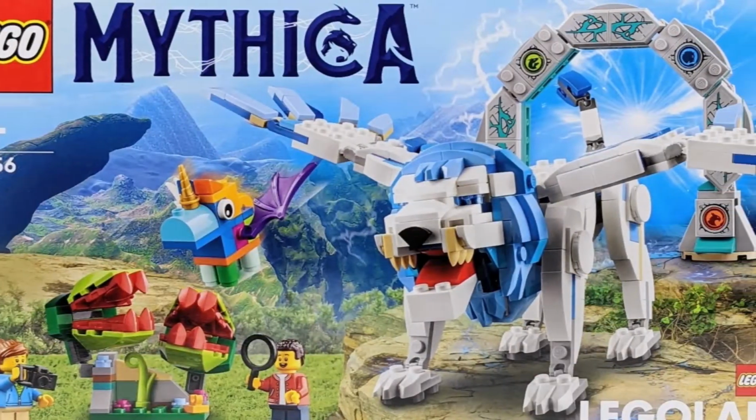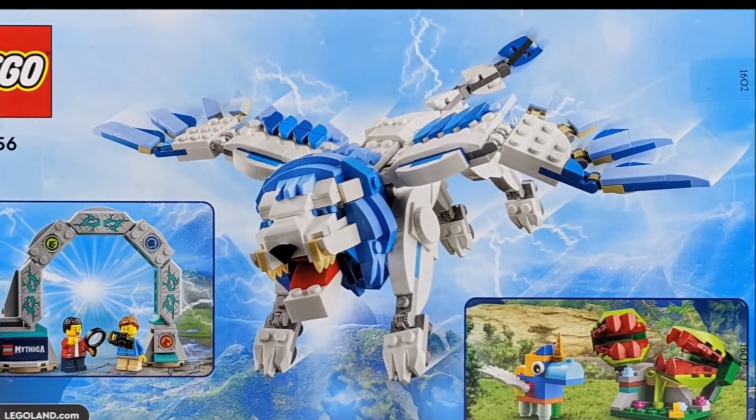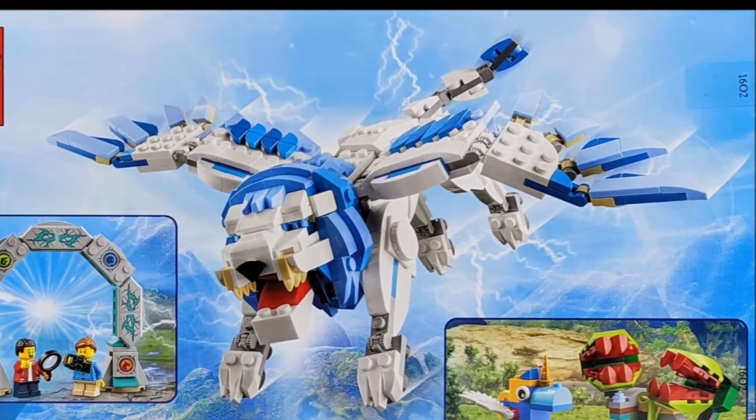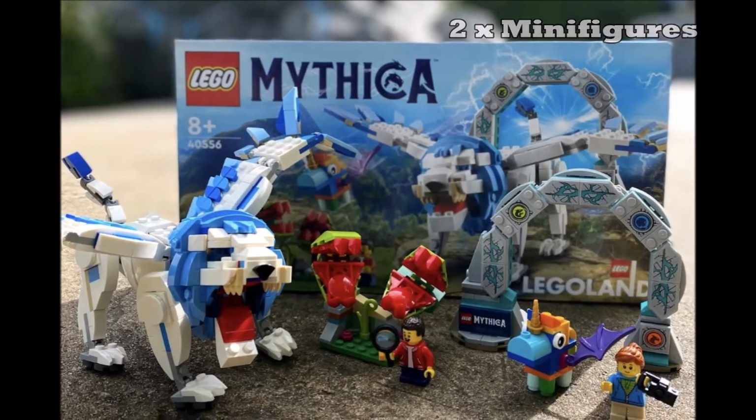set you're looking for. As we've seen from previous years, Legolands across the world do get exclusive sets. This year we're going to see a new set for them, and that is called Mythica. It is set number 40556. This Mythica set has a fairy lion, as well as a brick-built unicorn, a Venus flytrap and one minifigure. So it's a great set if you are able to go to Legoland anywhere across the world. You'll be able to pick up that set.